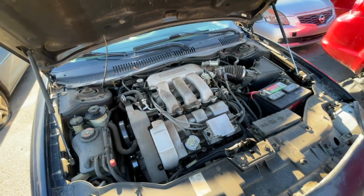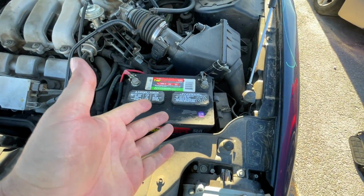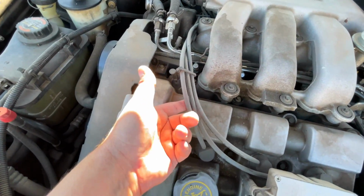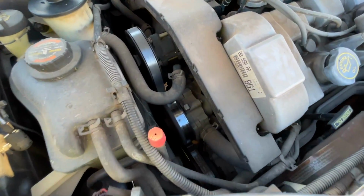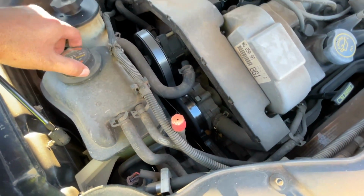Okay, so 105,000 miles. It's not a whole lot of miles. You can see it's got a newer battery as of the middle of 2018. You can also see it's got newer plug wires. Hopefully someone did the plugs while they were in there. Let's see the belt. The belt's looking a little bit aged. Not too bad.